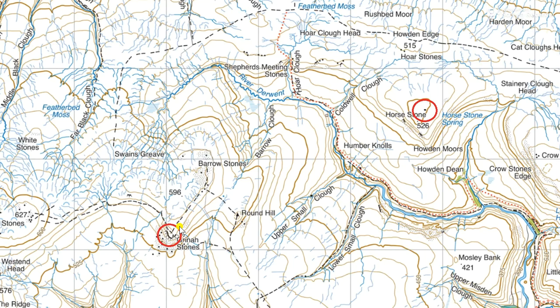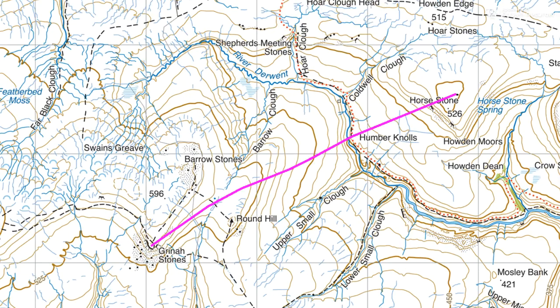So how are we going to get across from Horsestone to Grinah Stones? Well, the shortest way would be to head straight across southwestwards down through Humber Knolls, across the stream, up the other side, maybe skirt around the north of Round Hill and in to Grinah Stones there. Fairly straightforward, you would say. Something like that.